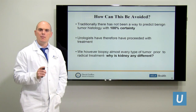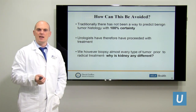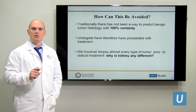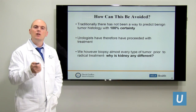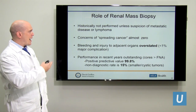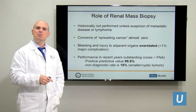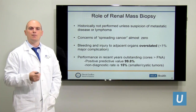Okay? I don't know a single man with prostate cancer who would let me take his prostate out if I didn't have any tissue to say you had prostate cancer. I don't know a single woman who would allow us to do a mastectomy without a tissue diagnosis saying that you have breast cancer. But for some reason, we've accepted this in kidney cancer. So biopsies historically have not been done. Most urologists say, I will only biopsy for metastatic disease or if there's concern if you have a lymphoma.